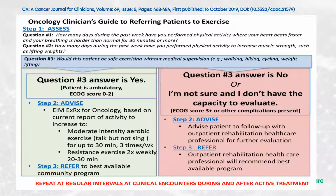It acts as a key transition point to change a person's behavior because, well, if I was a patient, if the doctor keeps asking, then surely this is something important that I should be doing. The third question, would this patient be safe for exercising without medical supervision, is one that you would ask yourself.